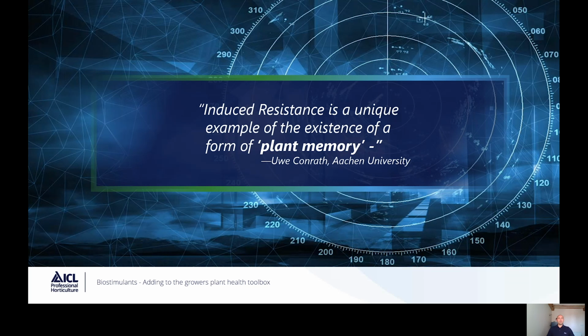Plants have evolved over millions of years to create robust defense responses to biotic and abiotic factors. We are just starting to scratch the surface on how we can take advantage of these processes. The use of biostimulants is a step in the right direction to offer a more friendly and robust alternative to plant production in the future.